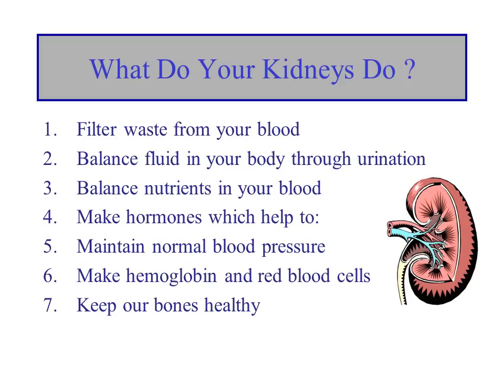So what do your kidneys do? Your kidneys filter waste from your blood. They balance fluid in your body through urination. They balance nutrients in your blood. They make hormones that help you maintain a normal blood pressure, help you maintain normal hemoglobin and red blood cell levels, and also help to keep your bones healthy.